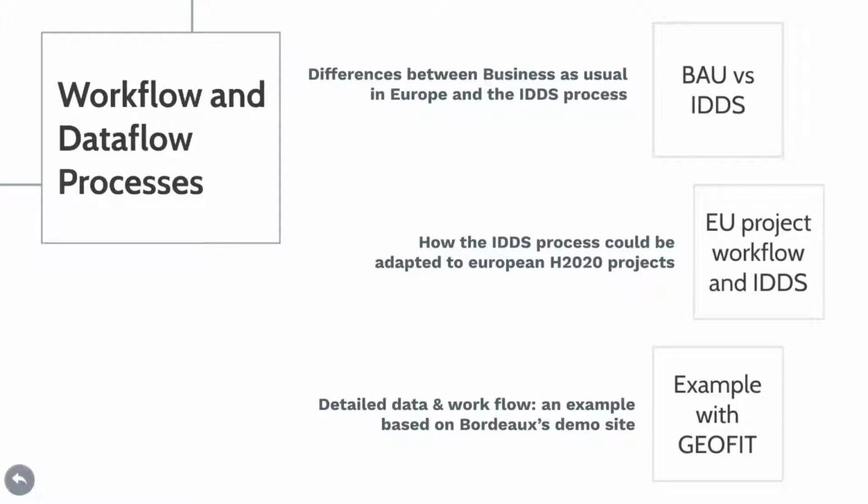And the second step would be to describe how IDDS methodology can fit European H2020 projects, because as Stephanie said, it's a really specific type of project. And then I will show you a detailed example of the workflow and data flow for the GEOFIT project based on the Bordeaux demo site.